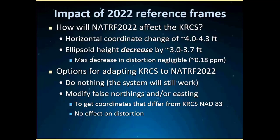Now, how will it affect this KRCS that you just paid good money for? Talk about it. First of all, if you don't do anything, it'll still work. It'll be fine. What will happen is the horizontal coordinates will change by 4 to 4.3 feet, depending on where you are. Ellipsoid heights will decrease by 3.0 to 3.7 feet, again, depending on where you are.